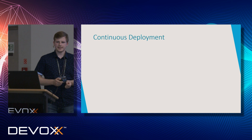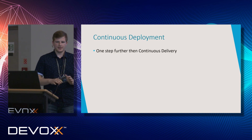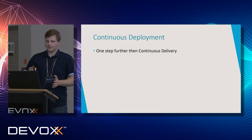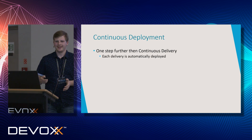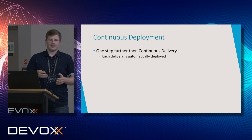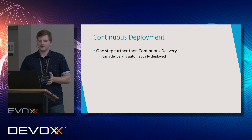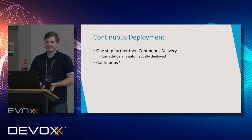And a next step after continuous delivery is continuous deployment. So it basically covers all the things of continuous delivery with the exception that at any moment the package is not only ready to be released, but it's factually released. You add a change, and your change is deployed either to production or to some early access environment for end users.